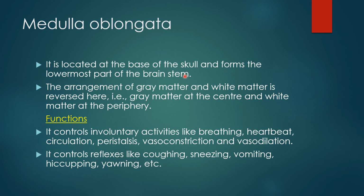But in medulla oblongata, the grey matter is at the center and the white matter is located at the periphery. These are 2 very important functions of the medulla oblongata. Medulla oblongata controls involuntary activities like breathing, heartbeat, circulation, peristalsis, vasoconstriction and vasodilation. So from this you can imagine how very important this part is for our very existence, for our very survival.